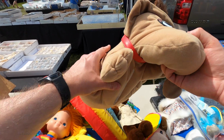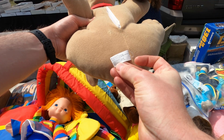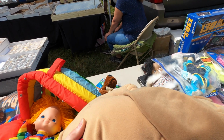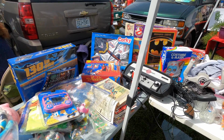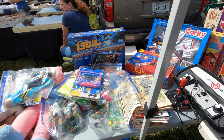Then we got a Pound Puppy. I actually did have a Pound Puppy when I was a kid. I think they're from like 85, I believe. This one, though, might be a reproduction because I know they did do reissues or reproductions like in the 20-teens, early 2020s. And they look almost identical. There's slight differences, but they're very hard to tell apart unless you know exactly what you're looking at.